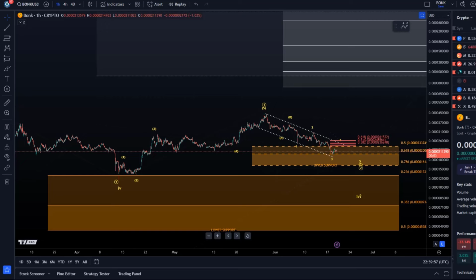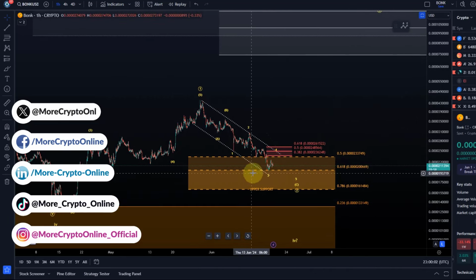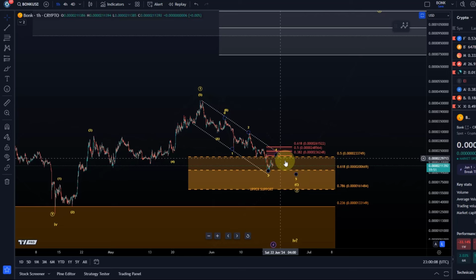Bonk has reacted to that golden ratio level at least a little bit, that 61.8 retracement level we looked at yesterday. The wave count we discussed is so far unchanged. I think it could still form another low.